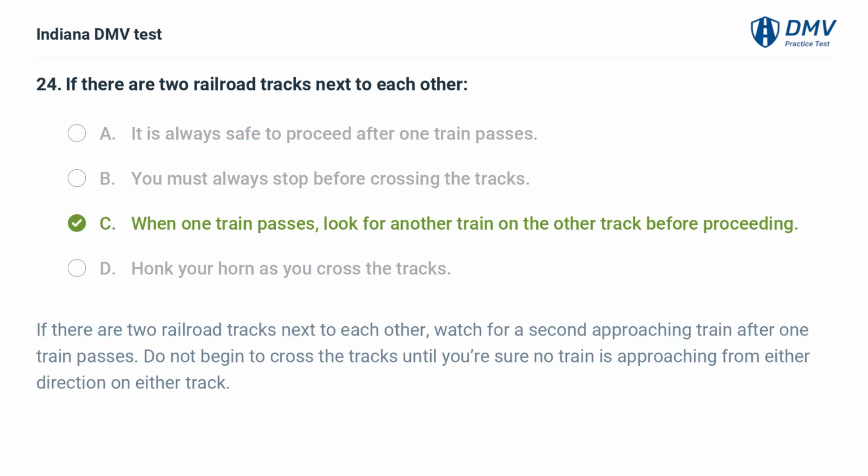C. When one train passes, look for another train on the other track before proceeding. If there are two railroad tracks next to each other, watch for a second approaching train after one train passes. Do not begin to cross the tracks until you're sure no train is approaching from either direction on either track.